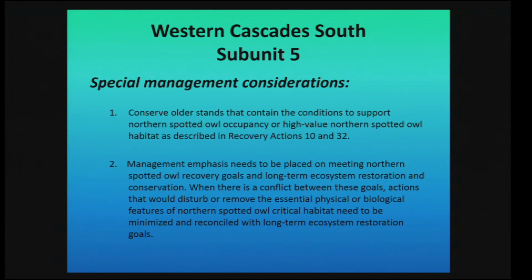The next special management consideration is that management emphasis needs to be placed on meeting recovery goals and long-term ecosystem restoration and conservation. Where there's a conflict, those actions that would disturb or remove the essential physical or biological features that Jim talked about earlier will need to be minimized and reconciled with the long-term ecosystem restoration goals.